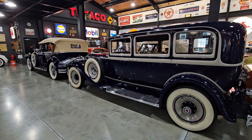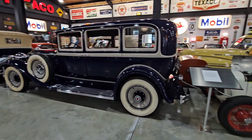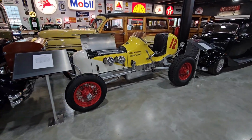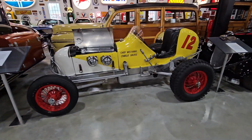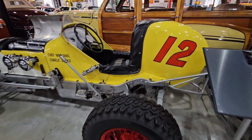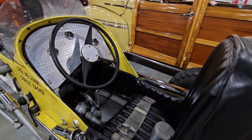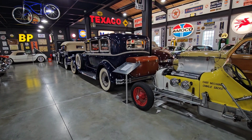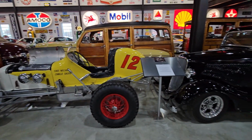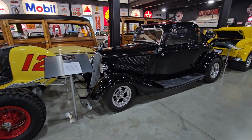So we just covered these two Packards, and then from there we go right to this early 1930s sprint car. Look at this one. Very, very interesting. Look at that. So right after these two Packards and the sprint car, we have a 1933 Ford 3-window coupe.